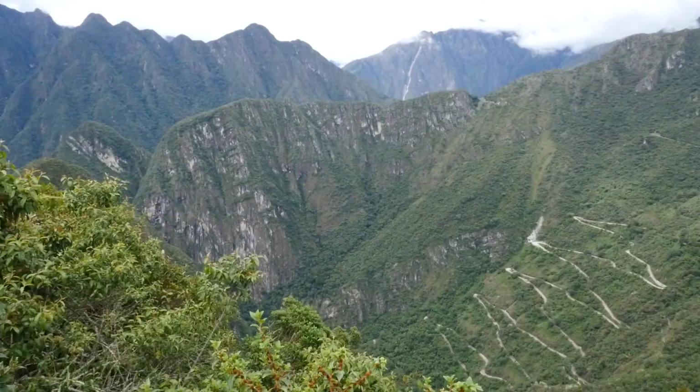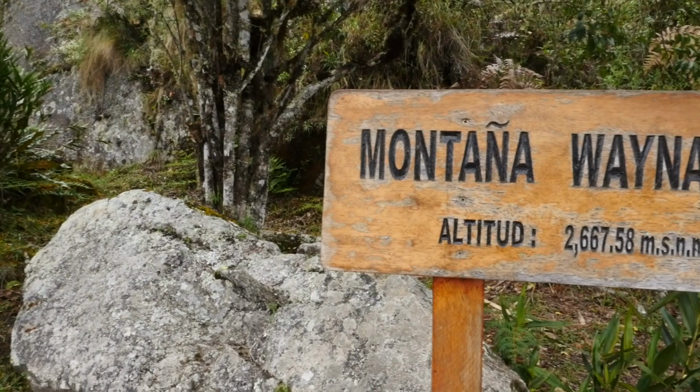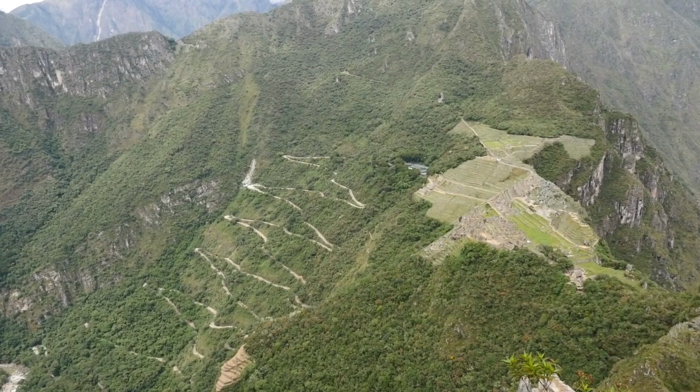Alright, so we got to the top. They said the average time is 45 to 90 minutes. So we went from bottom to top in 34, and I'm dead. Machu Picchu. There's Machu Picchu in the background. Yeah, harder than you think. The little add-on to the trip. Yeah. Inca done. Huayna done. Machu Picchu done. Well, Machu Picchu, it's been a pleasure.